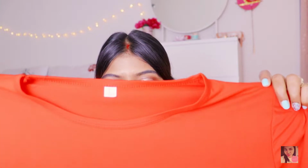The next one is this top. This is a very basic top in orange color, but actually it is written on this side what color it is. Let me check. Okay, it's saying that it is a red color, but I don't think it's red, it's an orange color.